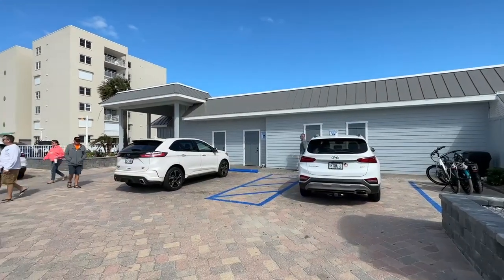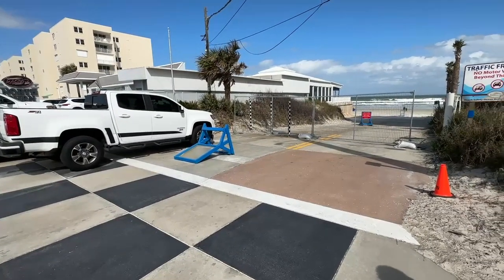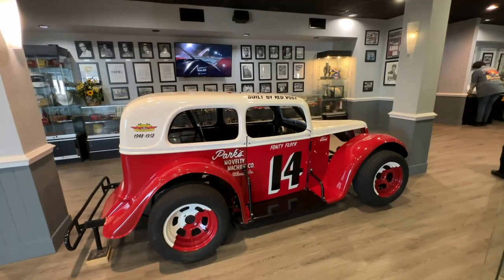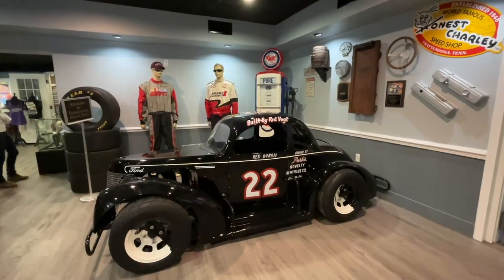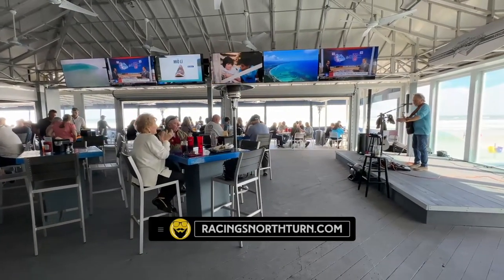We're happy to report at the end of January, this landmark eatery built on the same stretch of beach where Stock Car got its start opened to customers once again. And it's better than ever on the inside. All the photos and museum quality pieces are still on display, and the food and service just as great as it's always been.